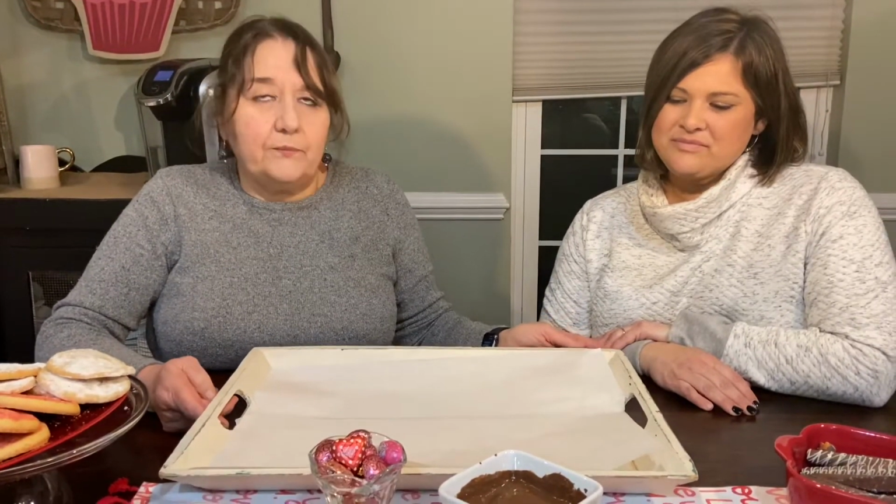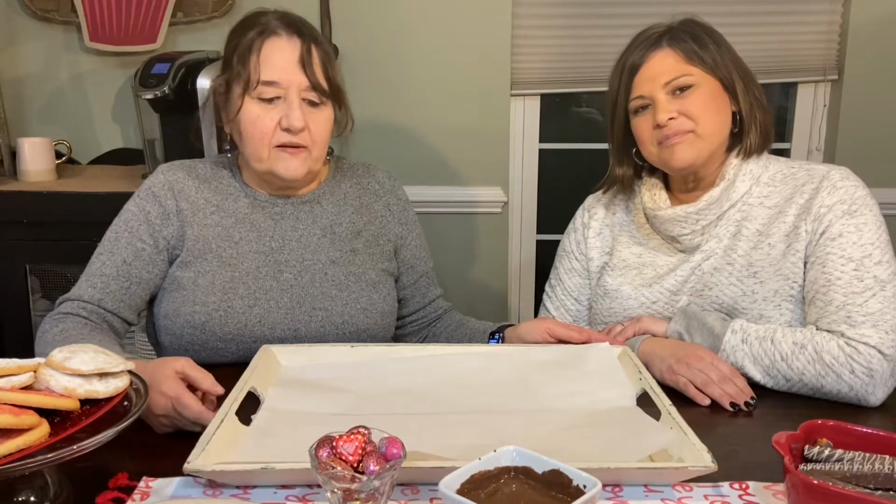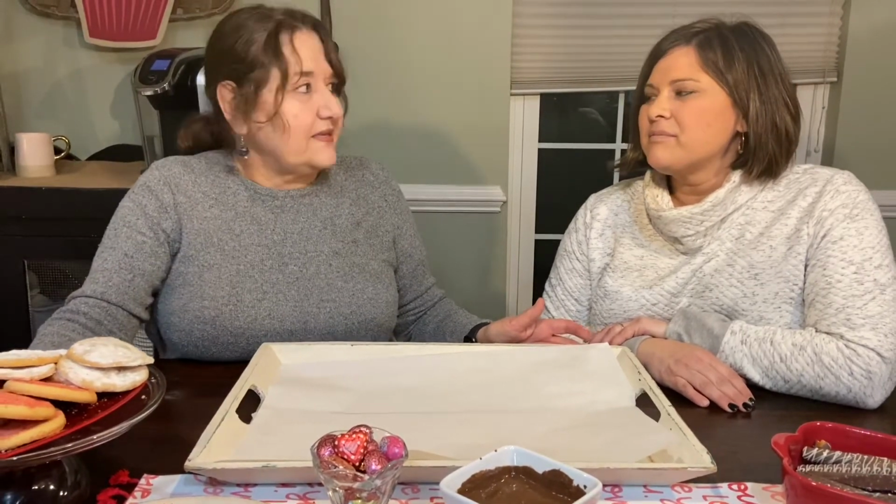Charcuterie is a French word, and it's a style of serving. You put whatever you want. There's no set way on a board. It can be a cutting board. You can buy them special now. I guess it's like our parents and grandparents did when they used trays. But you just design them and serve them this way, and they can be breakfast items. They can be appetizers before wine. They can be anything. Like Lisa said, you can just look them up and find all kinds of ideas. So today we're just going to make this Valentine one.